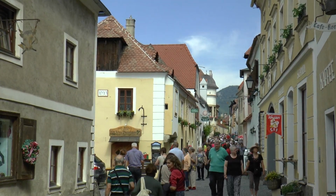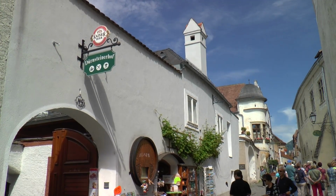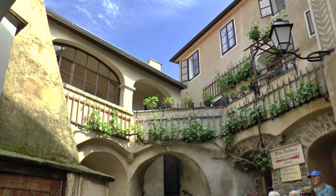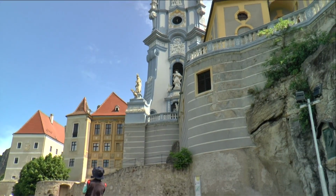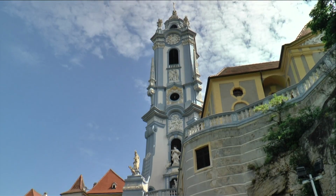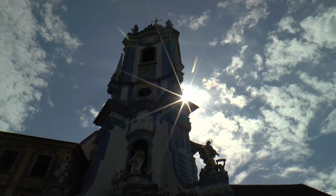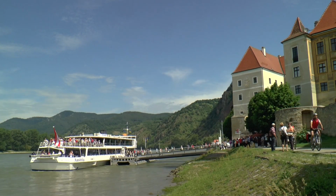Its 16th and 17th century buildings and narrow streets were adorned with Bacchanalian Baroque in the 18th century by art-minded religious leaders. Dürnstein has always been influenced by the Danube, and its history continues to be reflected within its waters. Back to the Danube.